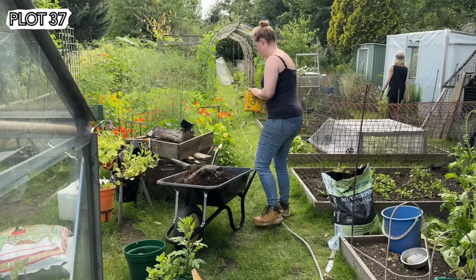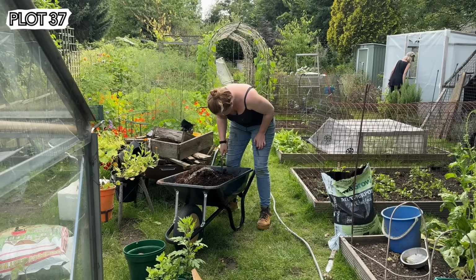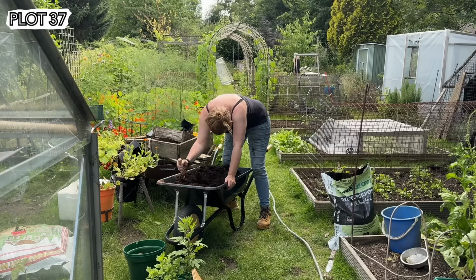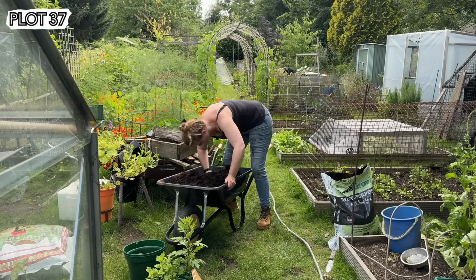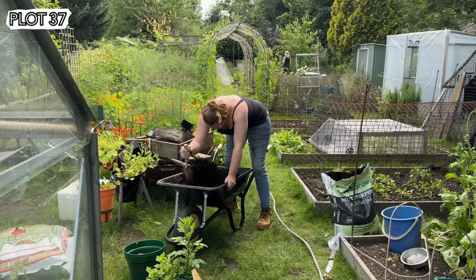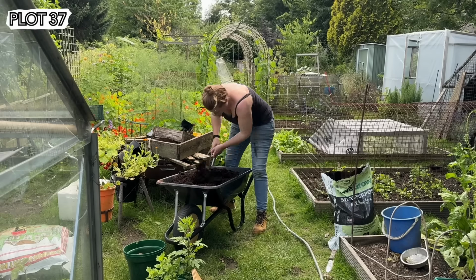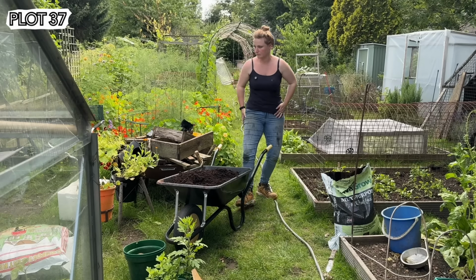Mixing up another batch of 50-50 with our own compost and the Silvergrow seems to be working really nicely. It's like we've hit a sweet spot on the compost front. But we are adding a little bit of extra something because there's not a lot of nutrients in the Silvergrow. So in this case, chicken manure pellets, but we've also been putting a bit of blood, fish and bone in depending on what we've got at hand.